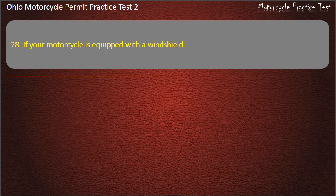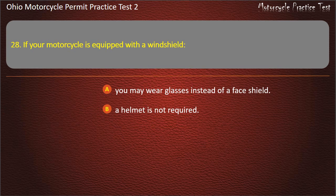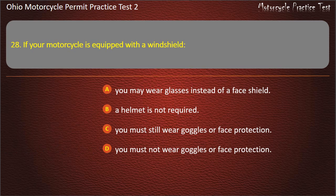Question 28. If your motorcycle is equipped with a windshield, you may wear glasses instead of a face shield. A helmet is not required. You must still wear goggles or face protection. You must not wear goggles or face protection. Answer. You must still wear goggles or face protection.